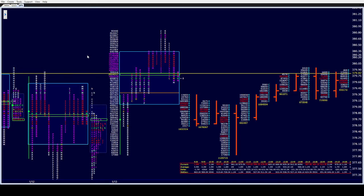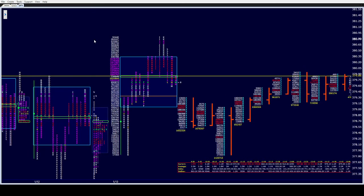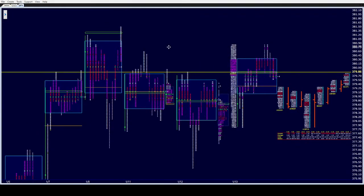One disappointing thing for the bulls, they had 3 attempts at a trend day up and failed on the single prints. They had single prints in C that failed. They had single prints in G that failed. They had single prints in J that failed. So they did have a chance for a trend day up. They do not get it. We're still in what is now a 5-day balance.